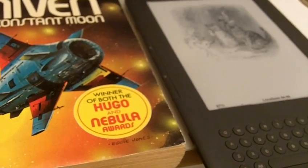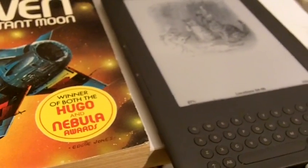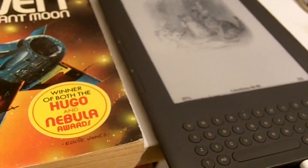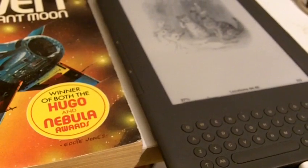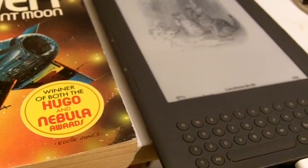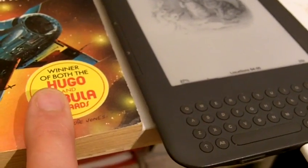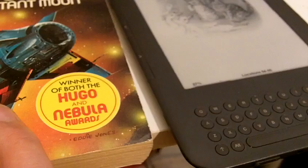There are a lot of books available on Kindle, and it's probably got the most books available in different formats, but not everything's out there. Like Isaac Asimov books aren't available on Kindle, for instance. Not all of the Ben Bova books are available on Kindle, and only a few of the Larry Niven books are available on Kindle. This one isn't, for instance.